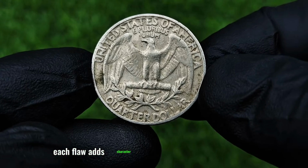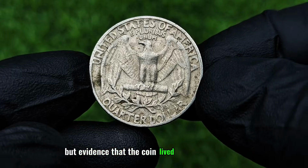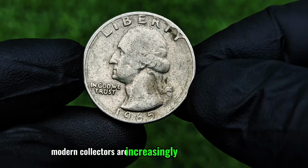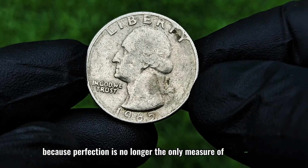Each flaw adds character. These are not defects to dismiss, but evidence that the coin lived through conditions most examples did not. Modern collectors are increasingly drawn to coins like this because perfection is no longer the only measure of desirability.